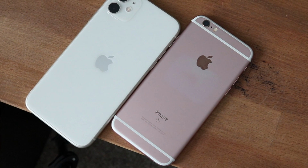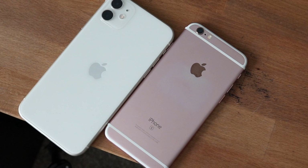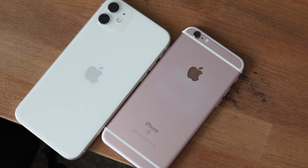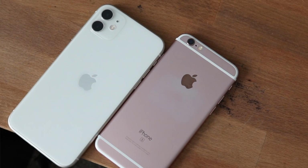Now, yesterday, I compared the 6s to the iPhone 11 Pro, and that one was a pretty big difference. So I want to see the same thing here. If you currently own the 6s, should you upgrade to the iPhone 11? Are there other phones in the market that can give you a similar experience?